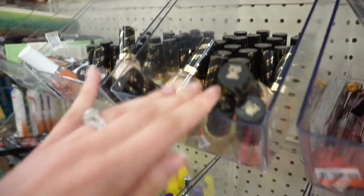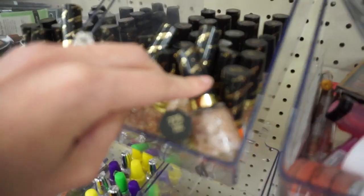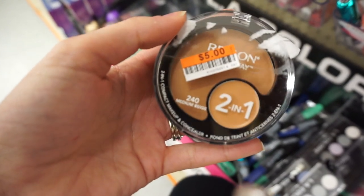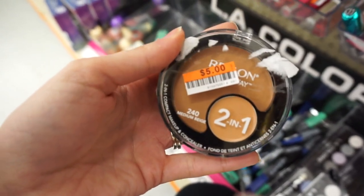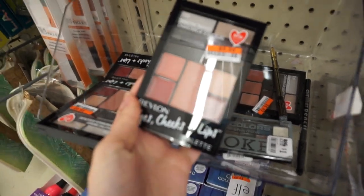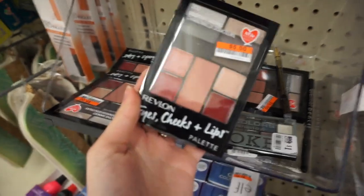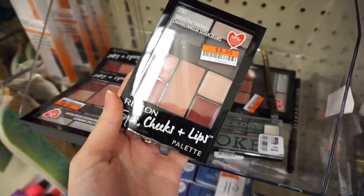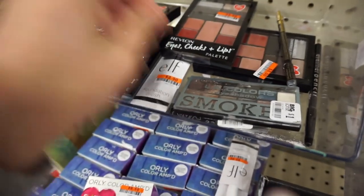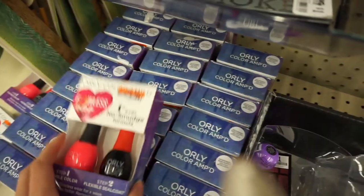It's a Revlon here. They have these Revlon nail polishes right here. This one's kind of fun. 2-in-1 foundation and concealer. This is $5. Okay, why have I been seeing these everywhere? It's the Revlon Eyes, Cheeks, and Lips palette. This is $5. I guess this did not do very well because I'm seeing it at all the discount stores. They have an e.l.f. foundation brush. You can also get that at the Dollar Tree.